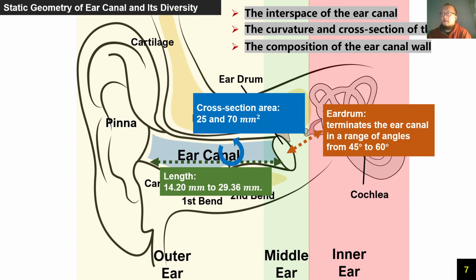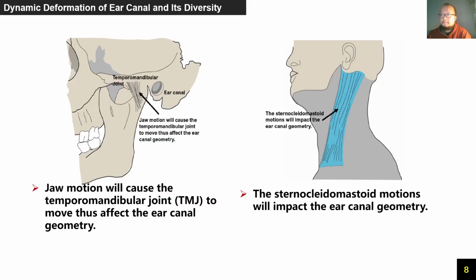There are two scenarios for our ear canal, the static and the dynamic. Let's first look at the static one. The static geometry of the ear canal has diversity over different subjects, and this diversity could be attributed to three aspects: the interspace of the ear canal, the curvature and cross-section of the canal, and the composition of the ear canal wall. The ear canal could also be dynamic, because our daily activities could make the ear canal wall move.